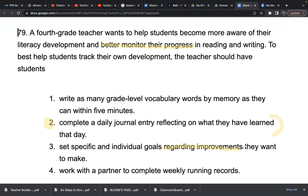Right. And so they become more aware of their own understanding of that particular reading or writing activity and how they understood it. But that in and of itself is not enough to help them track their progress. So with their reflections, they'd be able to go back, and you're absolutely right. And I'm so glad that you pointed that out, because it's a really good point. They're so tricky with these, between the last two questions.